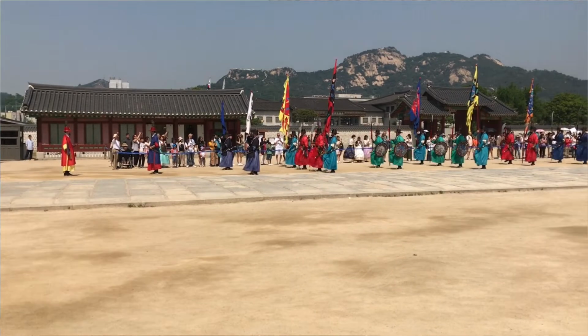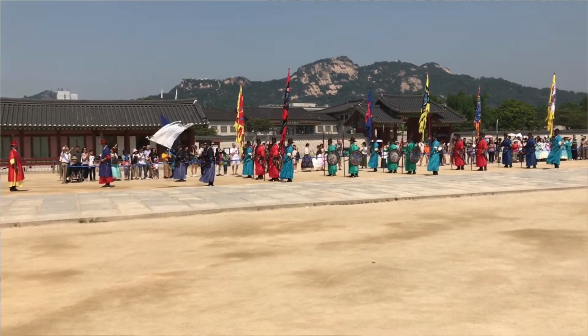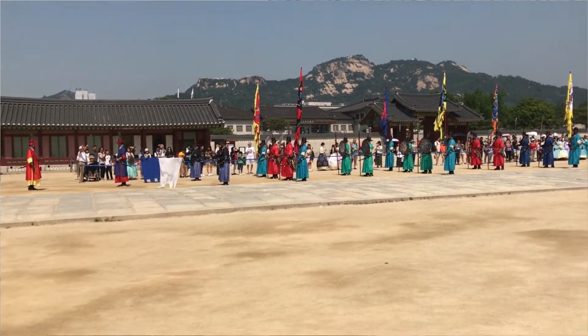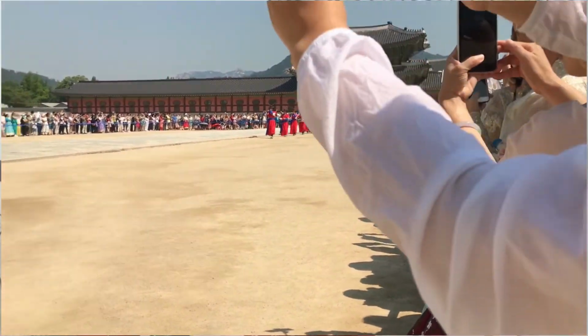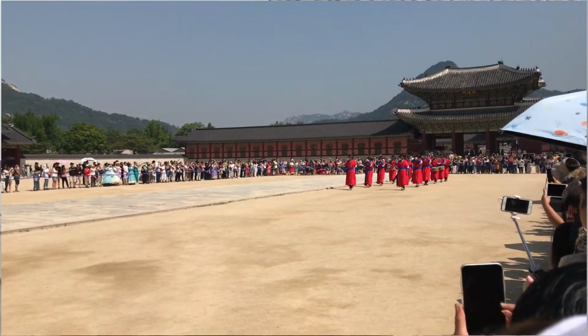So, at around 10 a.m., changing of guards will happen. And also, at around 2 in the afternoon. So, you must be there at around 10 or around 2 para makita nyo yung ceremony. And also, they are closed during Tuesdays. And they are open from 9 in the morning to 6:30 in the evening.